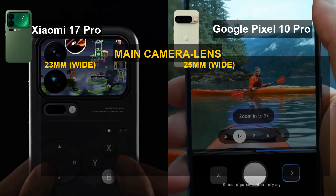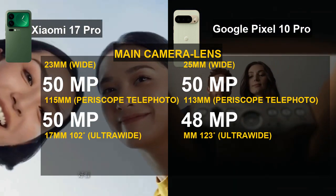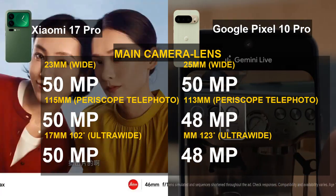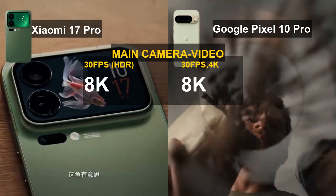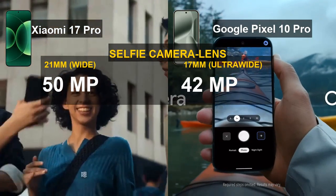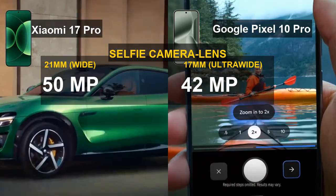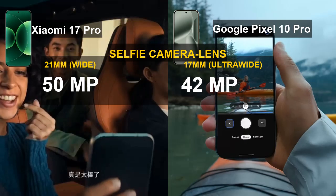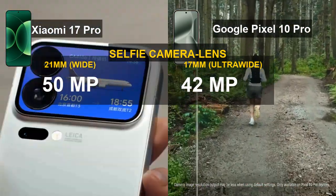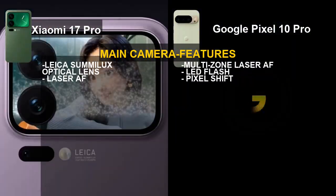sheer speed and performance. When it comes to cameras, both pack a 50MP main wide sensor with OIS, but Xiaomi's f1.7 lens paired with a larger 1/1.28 sensor and dual-pixel PDAF promises better low-light shots and sharper details. Plus, Xiaomi includes a 50MP periscope telephoto with 5x optical zoom for stunning zoomed-in shots, whereas Pixel's telephoto is 48MP with a slightly narrower aperture.